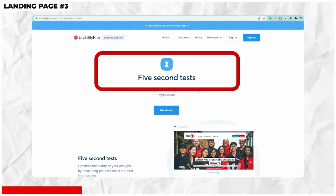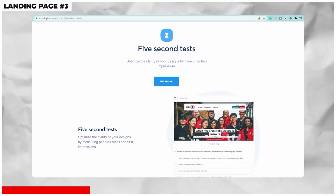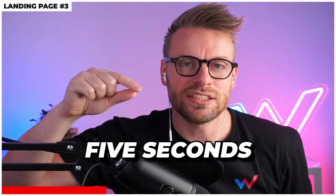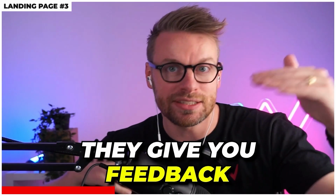I think it's 5secondtest.com. It's called, I think, Usability Hub. You can basically submit your landing pages to a panel of people that will open your page. It comes up on their screen, it lasts for 5 seconds and then it closes. They have 5 seconds to summarize what you're trying to do on your page, and then they give you feedback based on that 5 seconds.